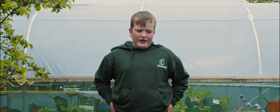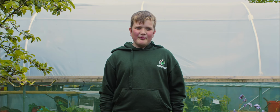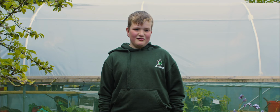Some of them have little courgettes on them, and they're starting to get bigger, and there's still some flowers on them, which will become courgettes as well. And they're getting quite big. Well, apparently you can eat the flowers.